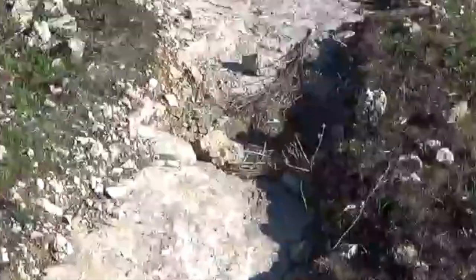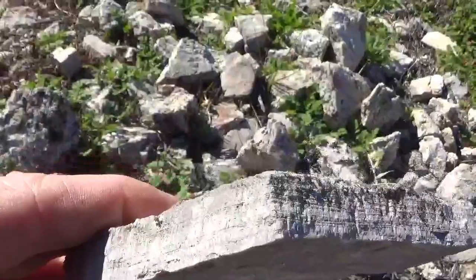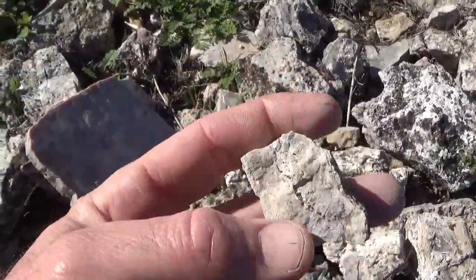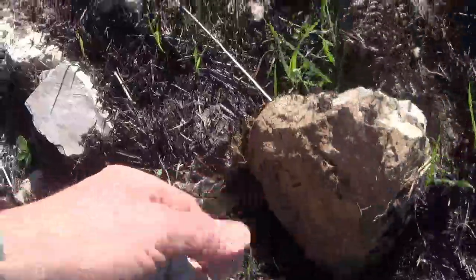All the way down, you see that this is just layer after layer after layer. Here, all the way up here, there's just more layers of it. These are slabs of the stuff, and we'll go ahead and take them home and give them a slice and see what they look like. Because, yeah, holy moly, the edge there. See that we're actually standing on a 100-foot deep ledge of the stuff.